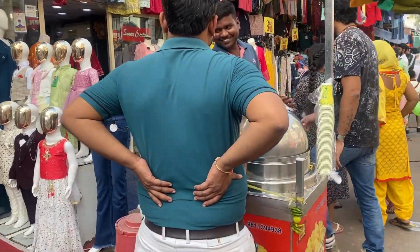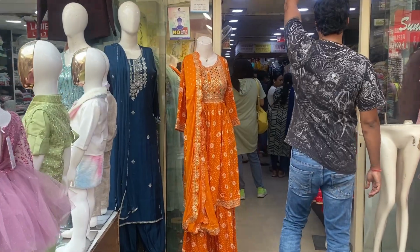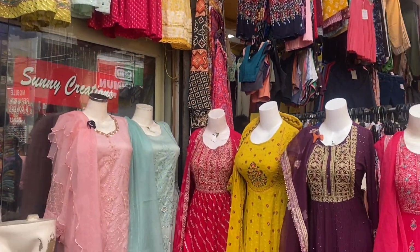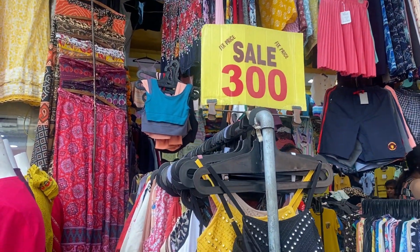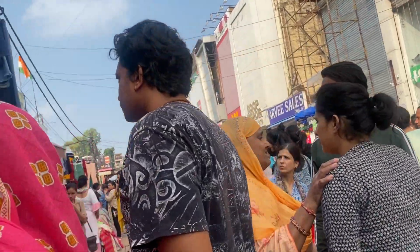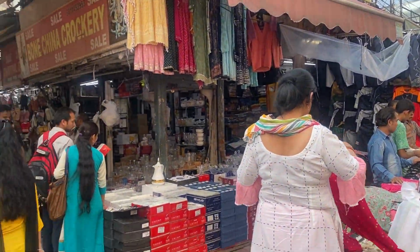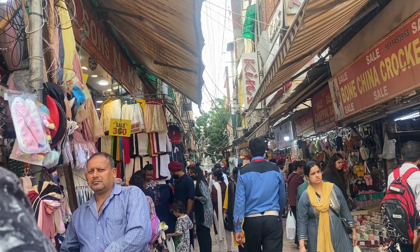This was the first lane which we entered from and we found a lot of suits and anarkalis at this shop, which was priced at 1500 till 3000 rupees, and you can get so many colors and sizes in all of them. And then we moved forward to this very nice shop where you can get up to 300 kurti tops. So for example, if you want to wear for office or Diwali parties, these come in very handy and also very comfortable as well. We also found this particular lane where you can find designer blouses and kurtis at a very reasonable price, and also all of these are viral on Instagram.